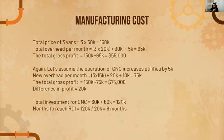So I have 120K spent on the product and also the technology, and within 6 months I kind of recover that amount. And from the upcoming month, that 20K difference in profit is my new added profit, and my company can carry on this process as much as we want.